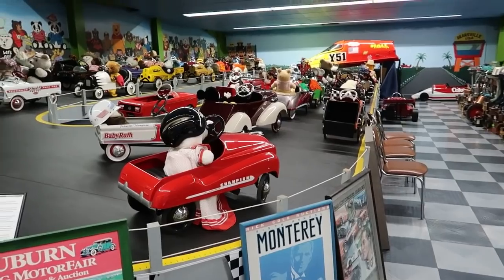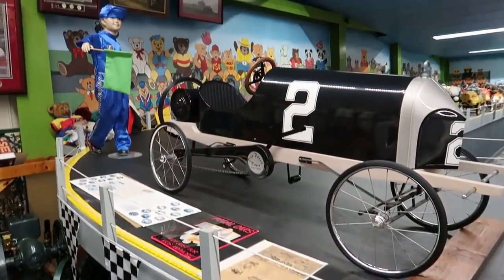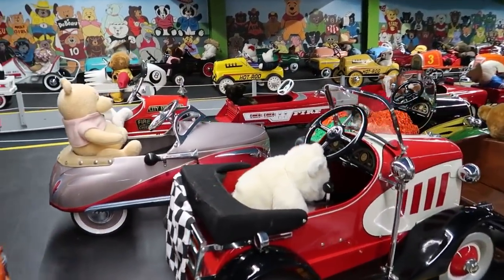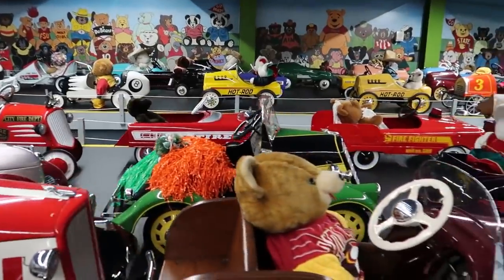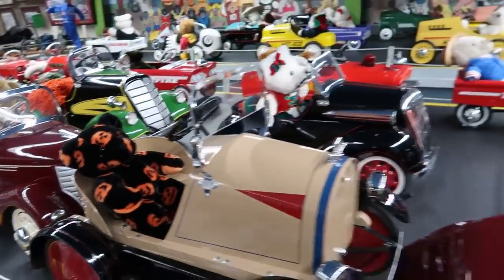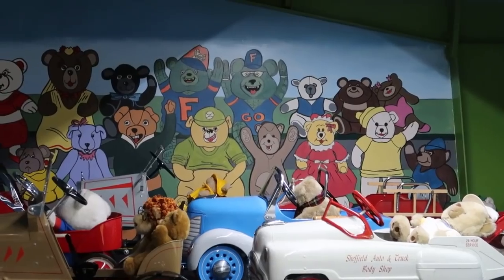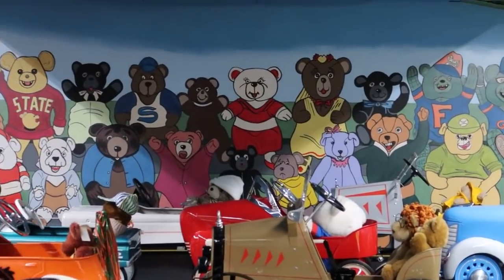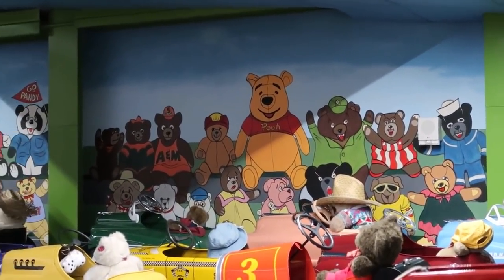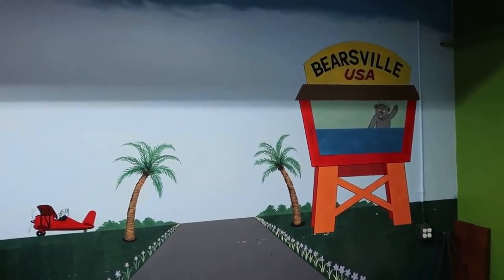Right here we see this racetrack built for these little toy cars. I just noticed all the racers are teddy bears. So it's a little teddy bear racetrack. Look at that Halloween bear covered in jack-o'-lanterns. Look back there, we can see the mural of the audience, all bears. Oh look, there's Pooh Bear in the middle. But I guess we are in Bearville, USA.